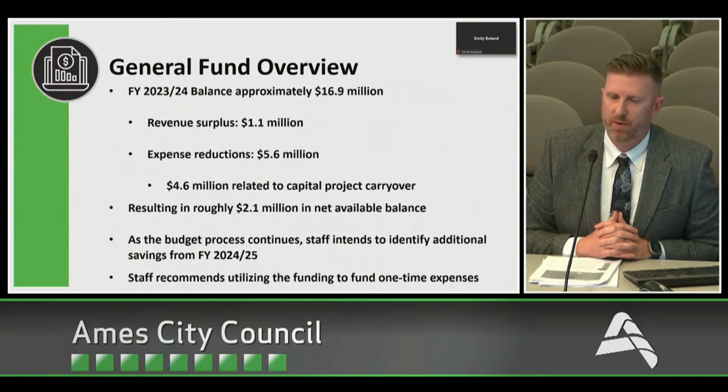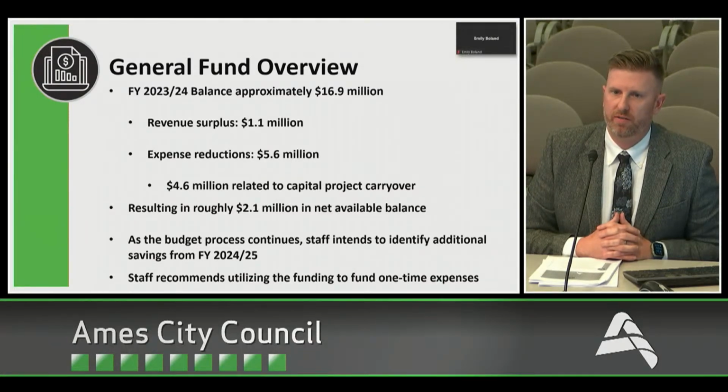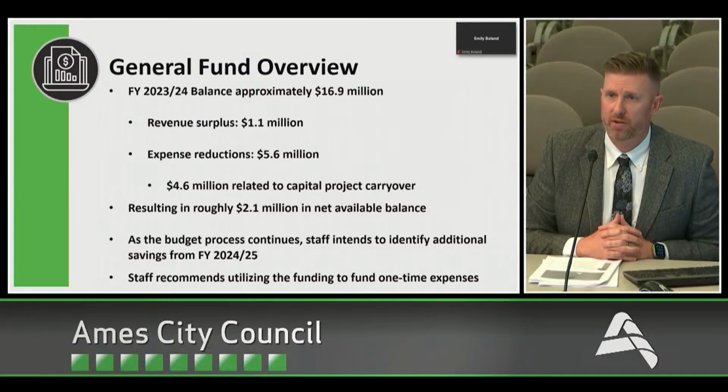We've been pulling together some of the information, and as we look at last year, the availability of funding for one-time expenses. So we ended the last year with about $16.9 million in fund balance. We had about $1.1 million of surplus in revenue. That's largely composed of interest and capital gains on our investments, as well as local option sales tax increases. We had expense reductions, or spent less money, about $5.6 million, but about 4.6 of that was carried forward for capital projects. So when you combine all those numbers, we had about $2.1 million in net available balance.